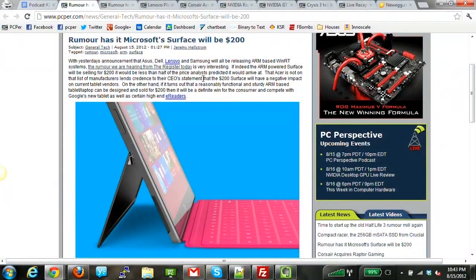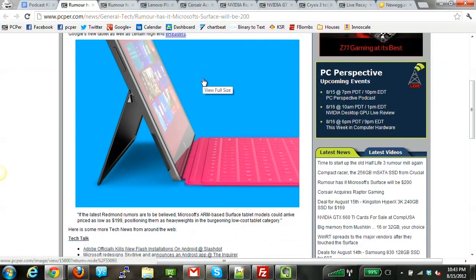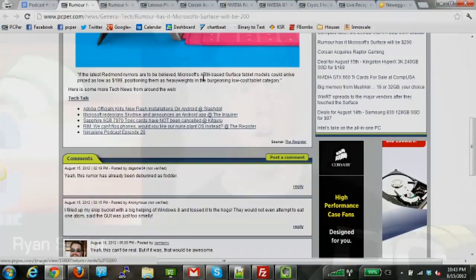So the rumor came out of The Register, and lots of different places, that the ARM-powered Surface will be selling for $200 and will be less than half the price analysts predicted it would be. Now, this is supposed to be out in what, October or something like that? September, October, November. Are they subsidizing it?